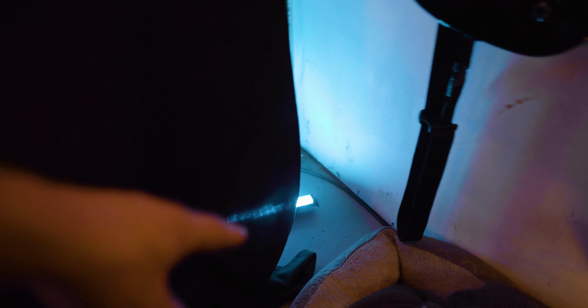Behind this backdrop I have two Yongnuo YN360s. There's one there and one right there. That's probably my favorite budget light that you could get, because it's RGB, it's bicolor.